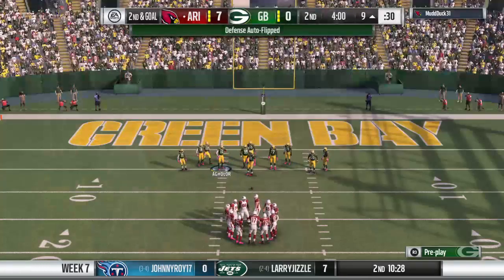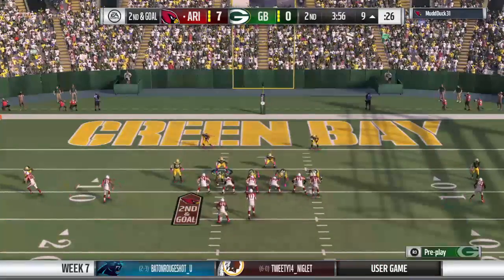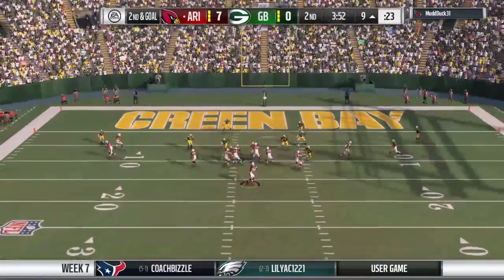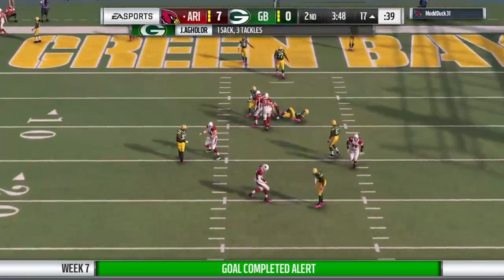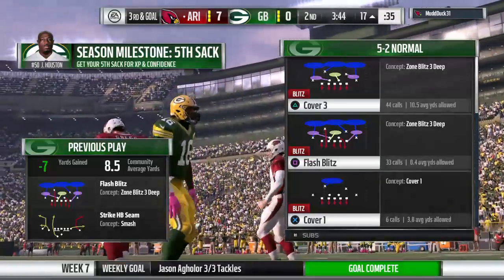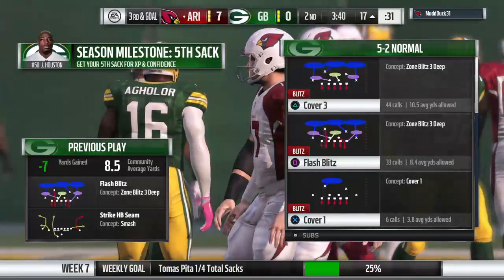This is turning into a bit of a death march here, the 13th play of this drive. Looks like the defense in press coverage here. Now they'll throw it with Osweiler, and he's going to be taken down, sacked back around the 18-yard line. A big win there defensively on 2nd and goal, a loss of 7, and it brings up 3rd.